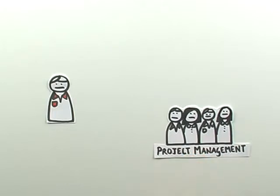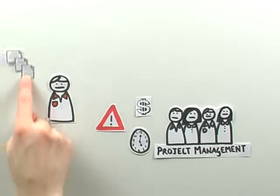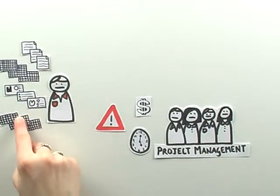Bill relies on his team of project managers to keep him informed of all the project's expenditure and schedule status, as well as any significant potential risks. Every project manager has a unique method of reporting the status of their project. This is often a collection of Word documents, spreadsheets and presentations that are emailed every week.